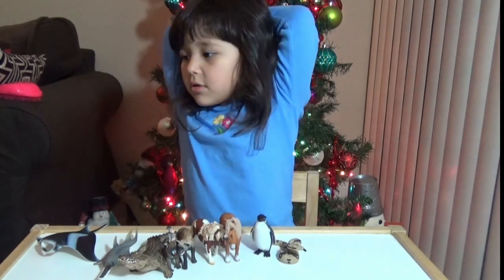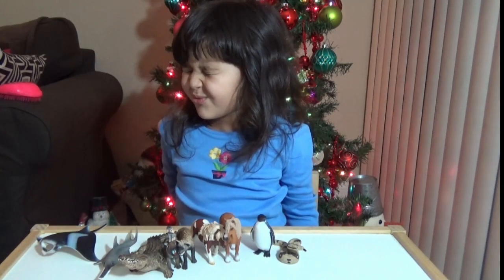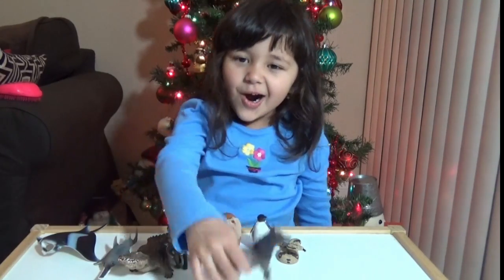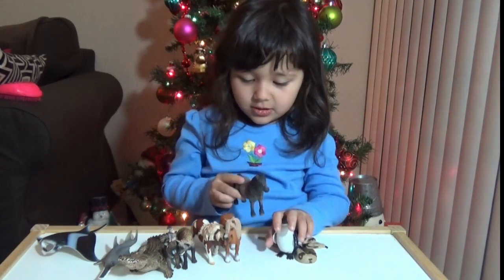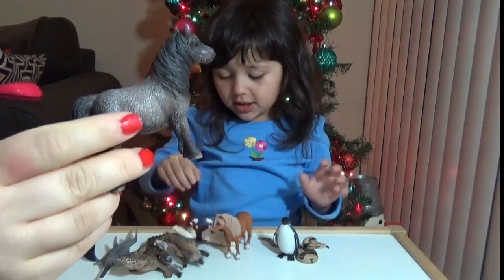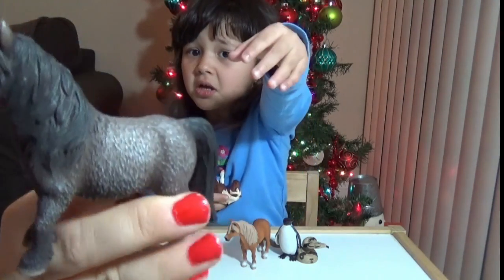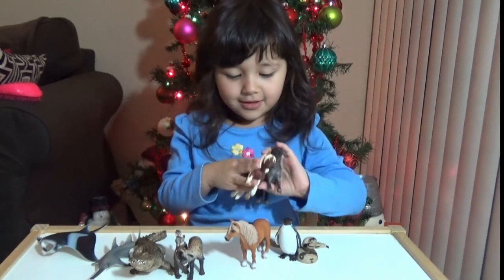One more. Okay, close your eyes. Open. And a horse. It's a pony too. It's a pony, a short horse. Can we show it to the camera? It's shorter than this one. This one is black, yes? Very pretty. So, hello, pony. They're going to say hello to each other? Okay.